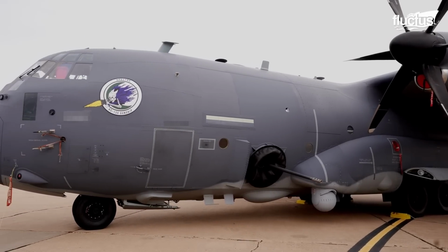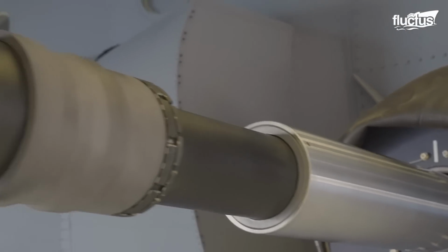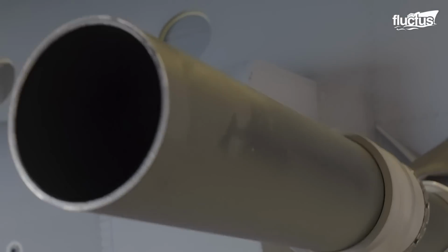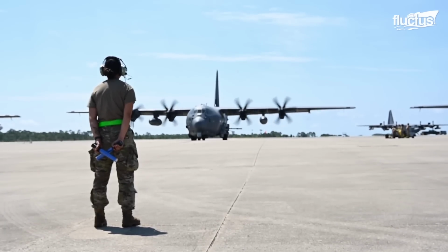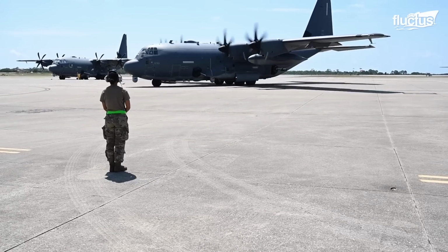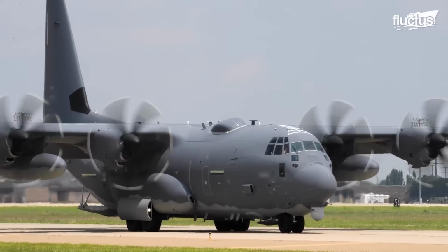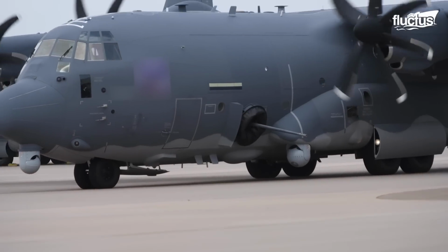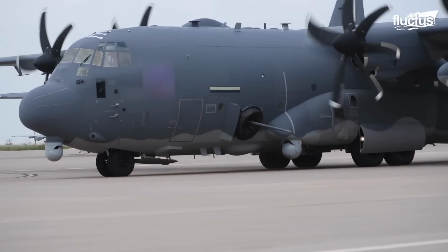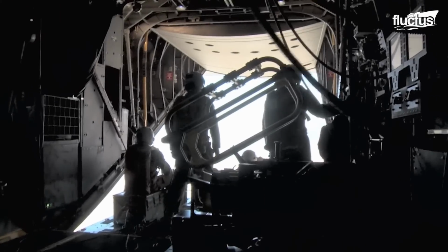Loading the AC-130J Ghost Rider, the newest addition to the U.S. Air Force, is a task of its own. Unlike its predecessor, the Ghost Rider is equipped with a precision strike package with wing-mounted small-diameter bombs and Hellfire missiles. The laser-guided Griffin bombs are mounted internally and released through the rear cargo door.